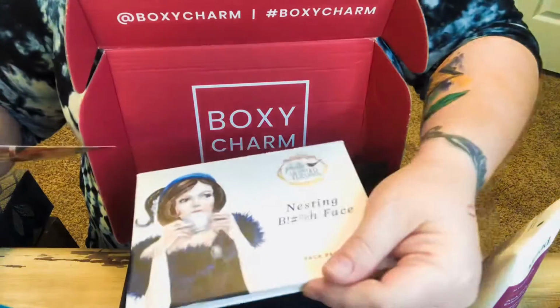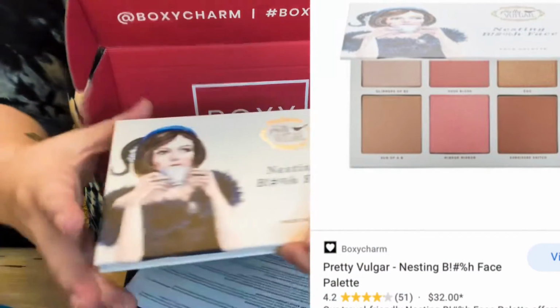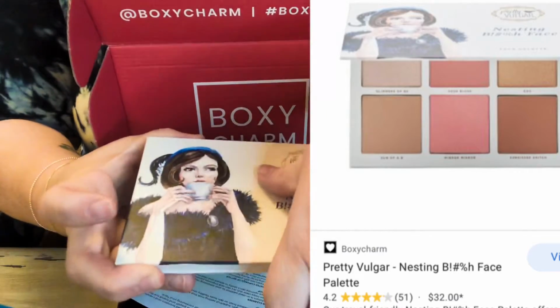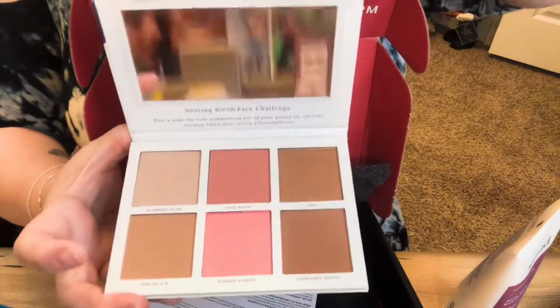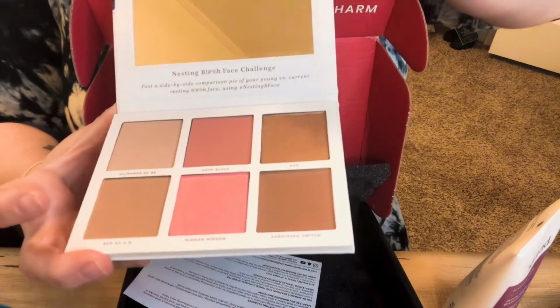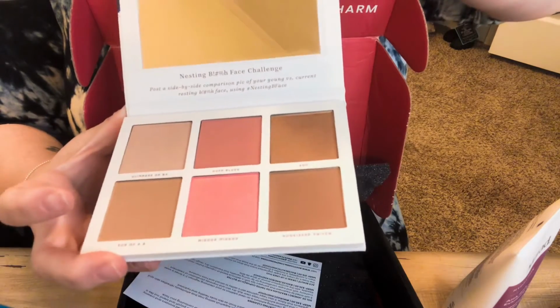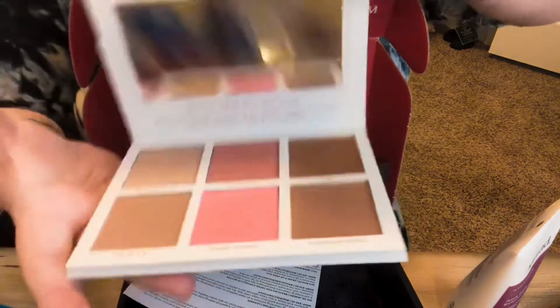And then the palette I got was Pretty Vulgar and that is $32. Let's see what this looks like in here. Ooh, yes, okay, I'm liking this. Okay, yeah, I'm pretty happy. Look at that. I like it. So you can contour, blush, and then probably this is highlight. Yeah, okay.